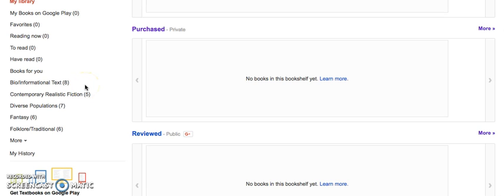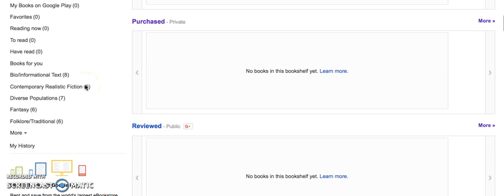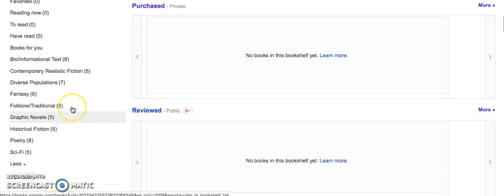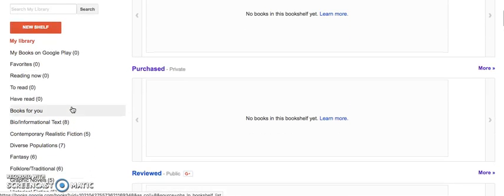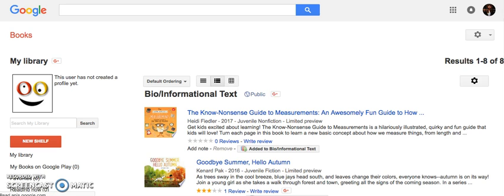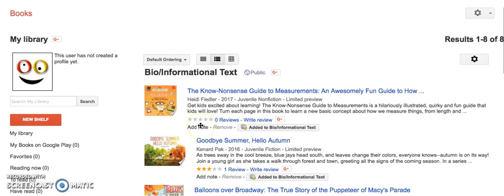The 9 different genres that are incorporated in my virtual library are biography, informational text, contemporary realistic fiction, diverse populations, fantasy, folklore traditional, graphic novels, historical fiction, poetry, and sci-fi. So I'm going to take you through all of the different genres and share with you my favorite books from each genre.